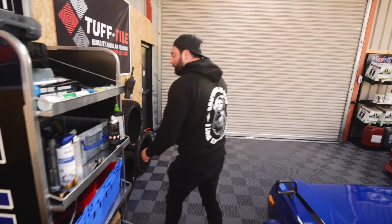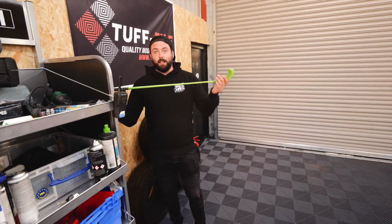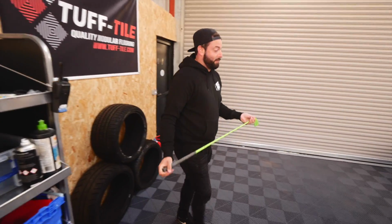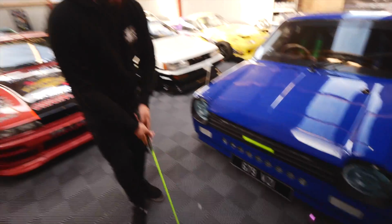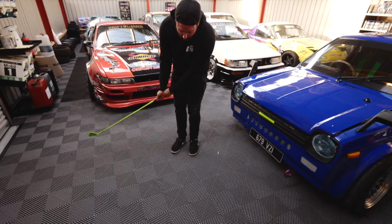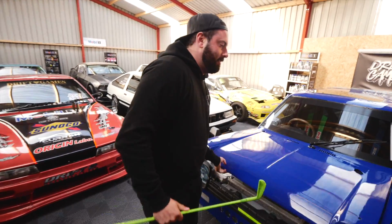But we've got something very special to hold the bonnet on this one, Josh. Ready for this? Fluorescent green golf club. Obviously. It matches the front badge. I'd say it's a 2-iron. Yeah, 2 or a 3-iron. So it's for a sort of long fairway play. So perfect for the bonnet.